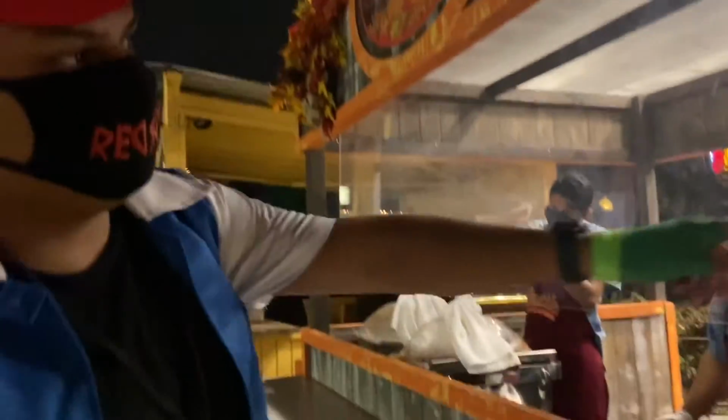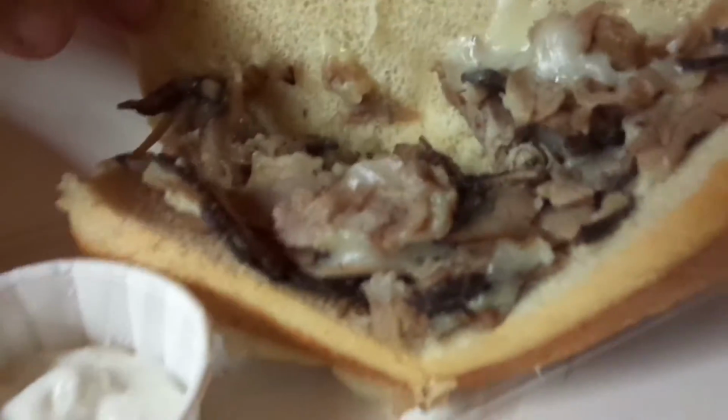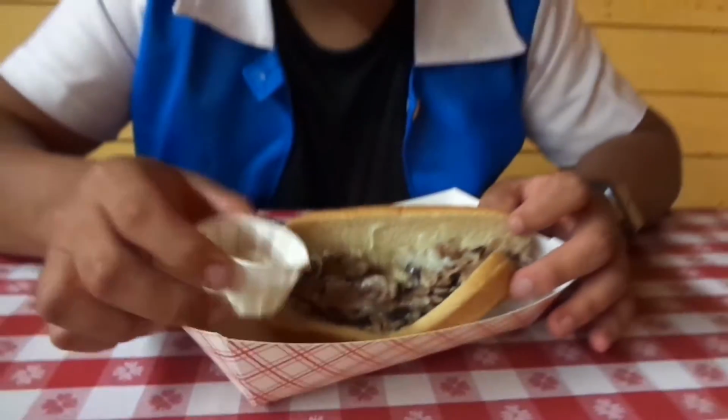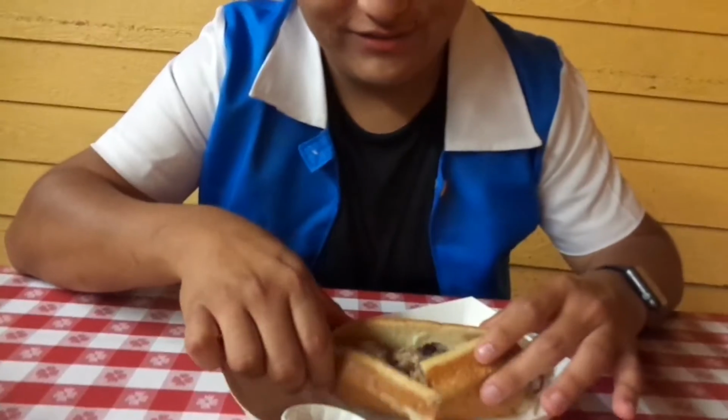Mashed potatoes. Oh, that's good. I'm gonna try the Grim Reaper sandwich. It has prime rib, cheese, comes with horseradish sauce, but I got it on the side because I'm not a big fan of that. Let's give it a try.